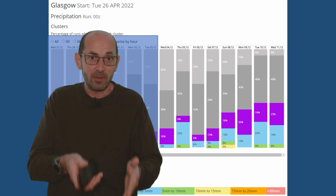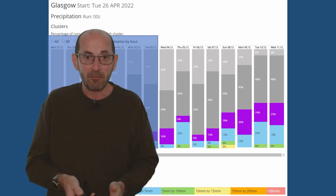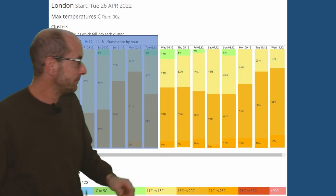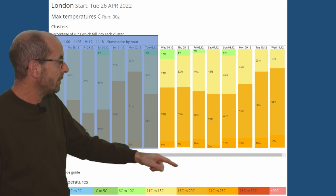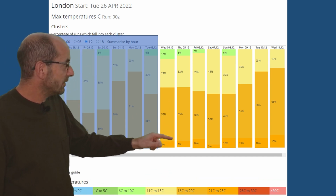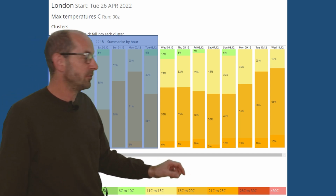The profile is what you would expect, but the amounts are lower than the norm. 2-metre temperatures for London. The orange column, the light orange, maximums are 16 to 20 Celsius. It's a little bit difficult to see the darker oranges. There isn't a great deal of contrast. Those are 21 to 25 Celsius.